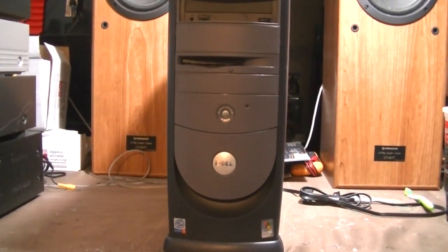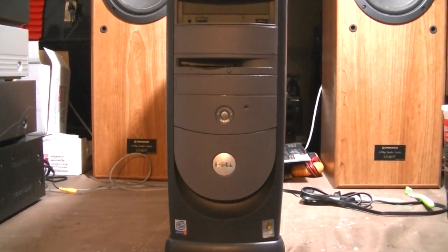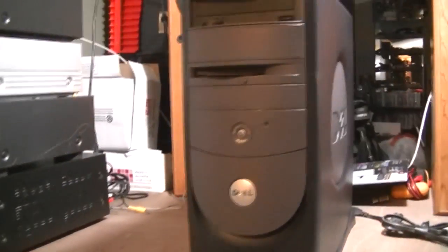This particular computer was given to me at the store. Someone dropped it off and said, "Here, take it." I said, "Okay." So here it is, folks, for all your viewing pleasure.